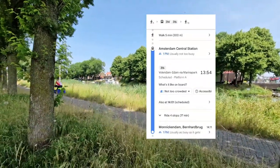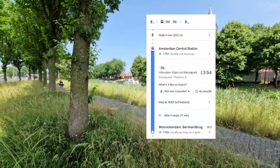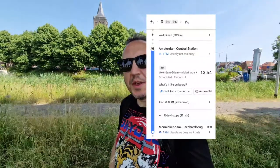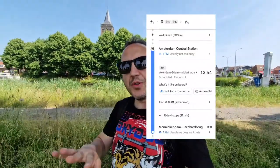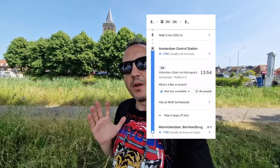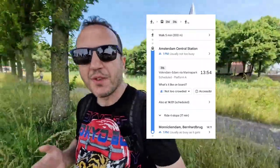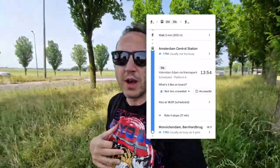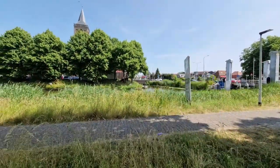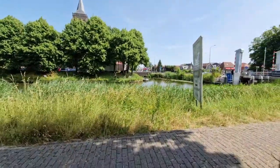You can see on the picture on the screen, from Amsterdam Central Station to Monnickendam village, it takes 17 minutes by bus. There is no train connection here, so the only option is coming by car, public transport, bus or bicycle. Bicycle is also possible. I think it will take like 1 hour or 1.5 hours by bicycle. And the temperature is about 25 Celsius.